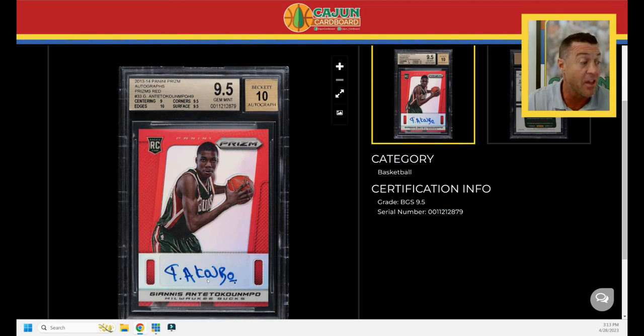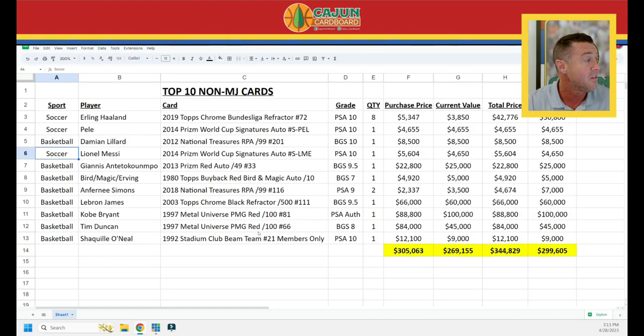The autographs, I think, fantastic. I think it looks really good. It is a BGS 9.5, BGS 10. That Giannis is the best Giannis I have. Better than my blue autograph, better than the silver BGS 9.5. It's just the best one that I have.